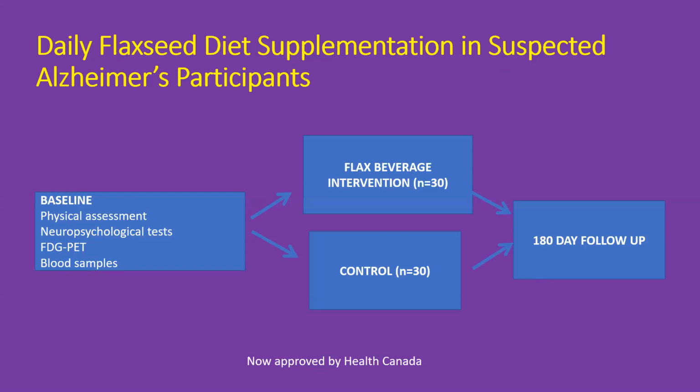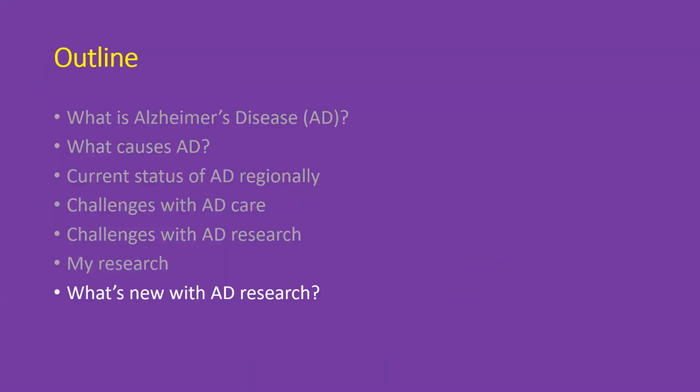Some of these patients will get PET scanning. We'll look at how glucose uptake might change. And then in half of these patients, so an N of 30, will receive the flax beverage on a daily basis, about 30 grams per day. And then the other half will receive a placebo. And we'll do a variety of different memory tests before and after to see if a flaxseed beverage daily consumption can improve memory in our memory tests.